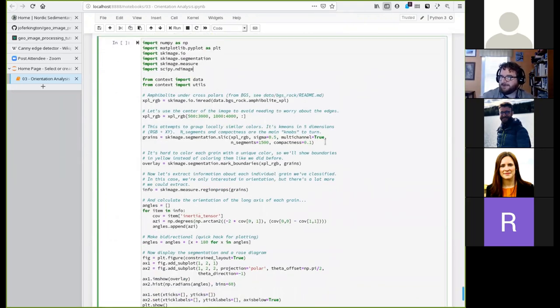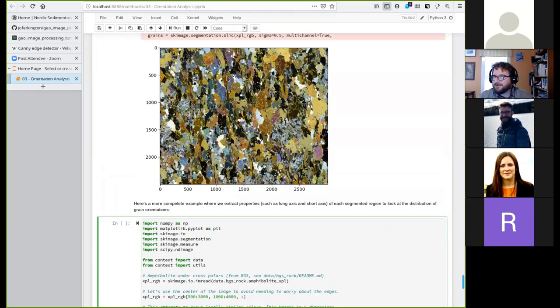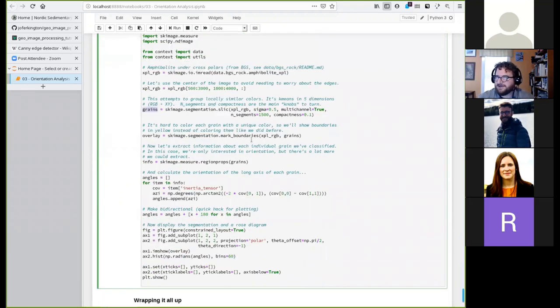We're going to run the same thing we just did. So that's everything we've been doing so far. Well, mark boundaries. This is just to make it easy to see. The segmentation gives you individual grains with unique values. So everything inside that yellow blob might have a value of 1, the other one might have a value of 2. But the mark boundaries just makes them yellow, so it's easier to see. Region props is a function in scikit-image that tells you a few interesting tidbits.